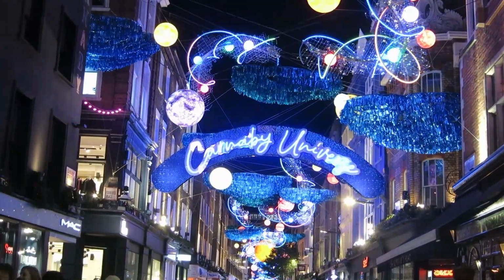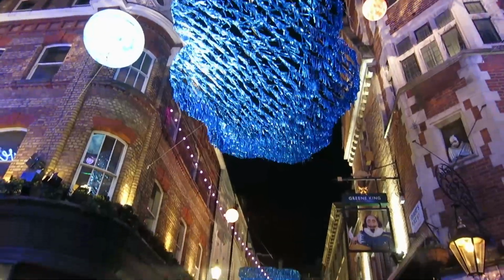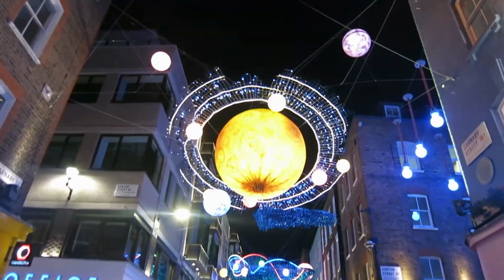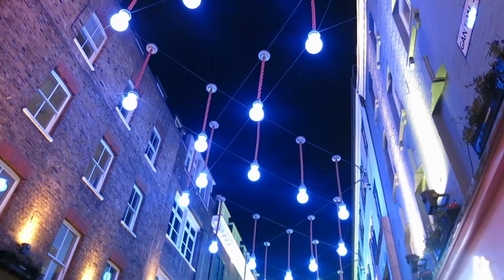For a cosmic experience, head to Carnaby Street, which is adorned with space-themed Christmas displays featuring planets and stars. It's a stellar celebration that's truly out of this world.